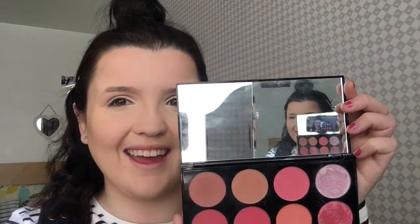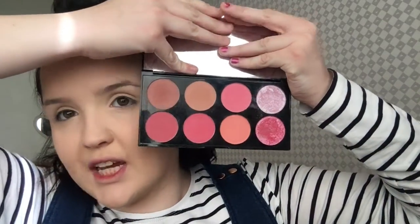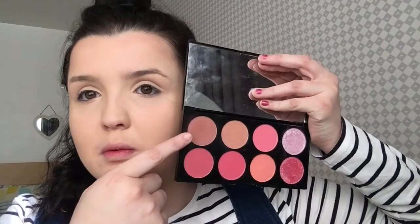This Revolution Ultra Blush palette in the shade Sugar and Spice, and when you open it up it's got a huge mirror and a lot of blush shades. I think I'm going to go for this one today because I don't want anything too bright. And this is the most gorgeous highlight ever. It looks really purple, but it comes out just a gorgeous, glowy colour, so I'm definitely going to use that today as well.